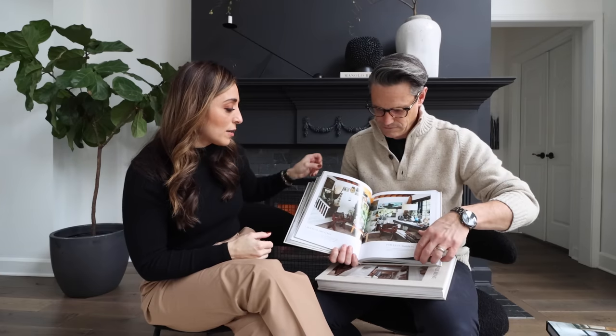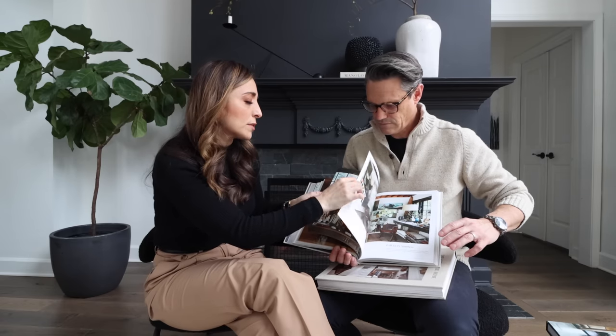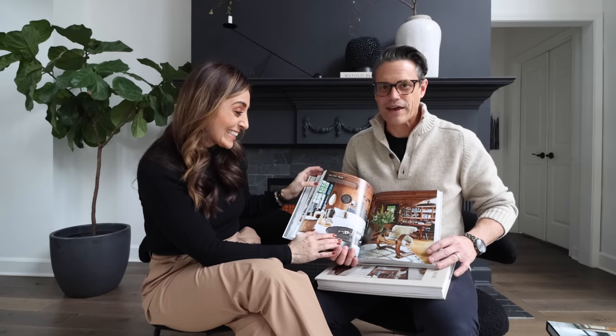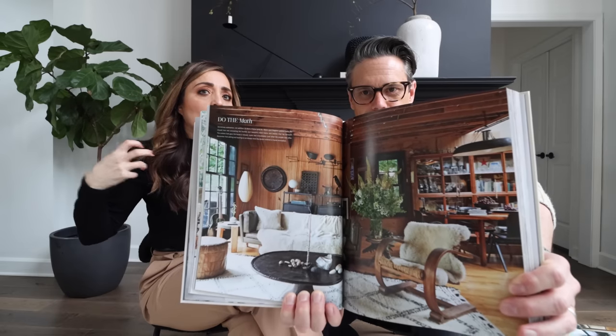Yet here you've got, this isn't John Derian. This is actually Roman and Williams, their Guild. Oh, okay. They have a shop in New York, which we're hopefully going to in just a couple weeks. Oh, I know, I can't wait. But I think that this book is amazing because, again, it gives you a really good variety of rooms that are full of lots of stuff, and then rooms that are really pared back.